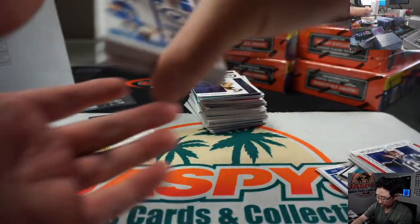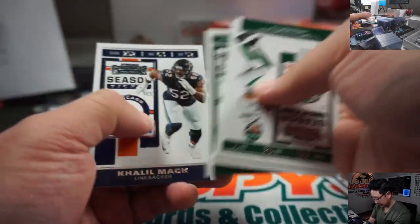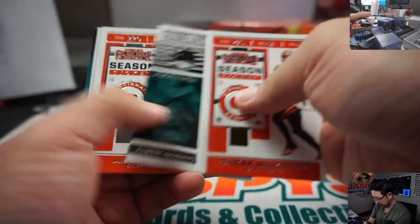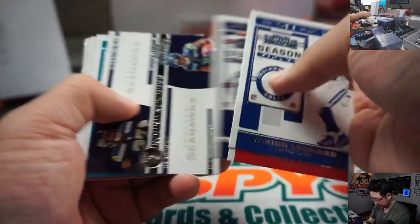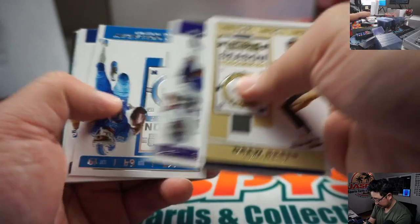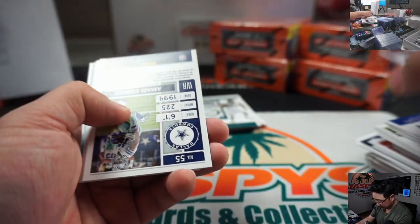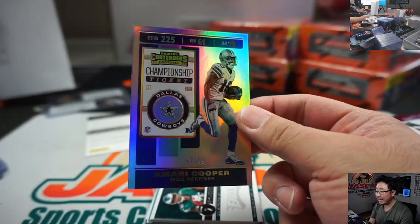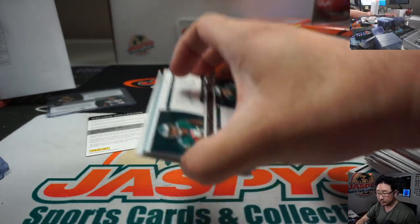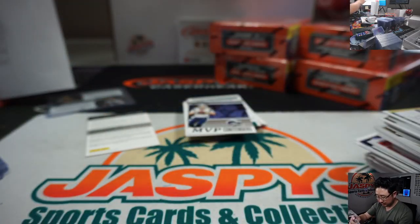Any guesses on this redemption for bragging rights? I forgot who the redemptions were in this Contenders. We got Amari Cooper. Oh, I thought it was going to be an autograph. All other breaks we fill tonight will go tomorrow. We just ran out of time.